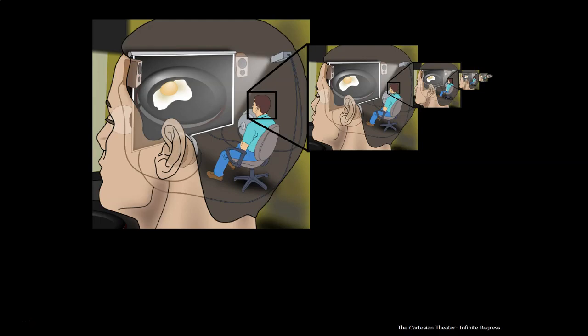It may all be the case. It may be the case that we're living in a computer, but it doesn't answer the real question that we want to know the answer to, which is, how does reality exist? At some point, it just has to exist without being a simulation.